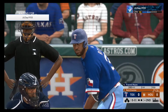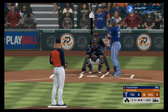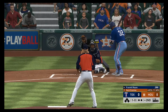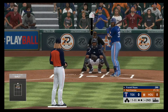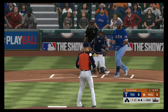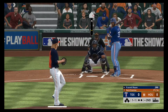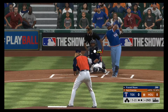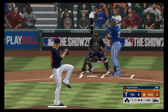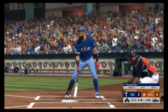Second inning set to go, and digging in now, Franmil Reyes, the right fielder, number 32. Ready with the first pitch. Here it comes. Ball one, no strikes. And it's 1-2. The count is 1-2. And a big cut at the breaking ball, but he comes up empty, and that's the first out.